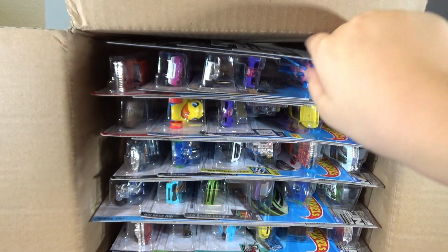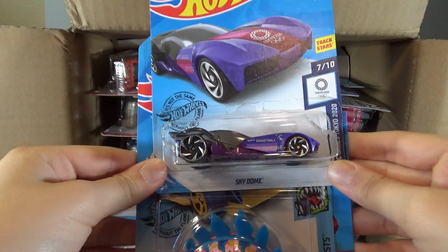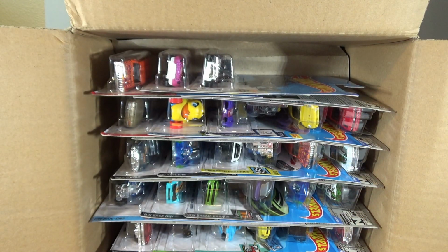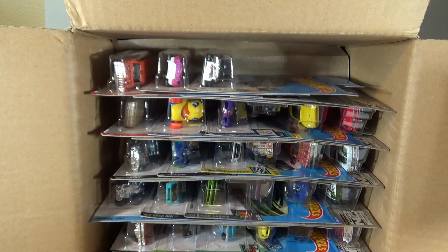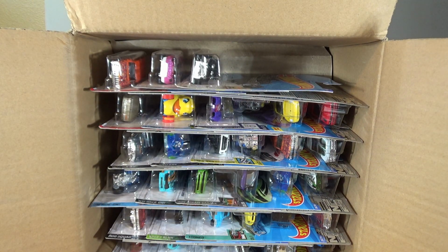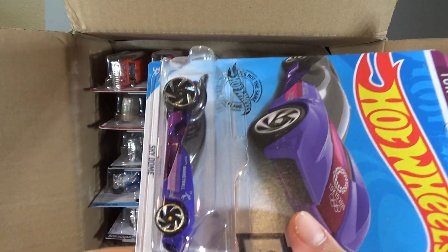So the first cars of the case are the Skydome, the Motosaurus, and the Twin Mill Gen E. And then also the Skydome is for the Olympic, because you can see on the side it says Olympic Games Tokyo 2020 right here.